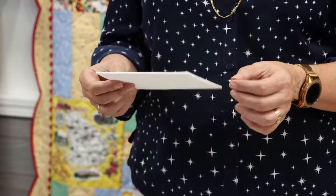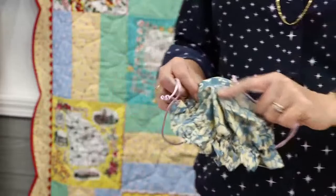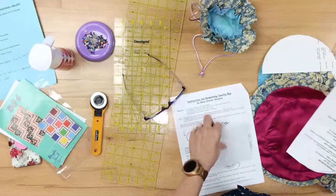And so the reason I'm using this is I like to put it in the center sometimes of my piece. You could also use a couple pieces of batting in the center, but you want something in the center to kind of give that bottom some structure. So that's what that is.